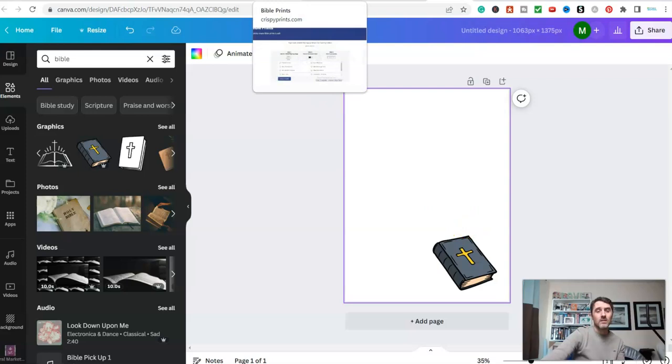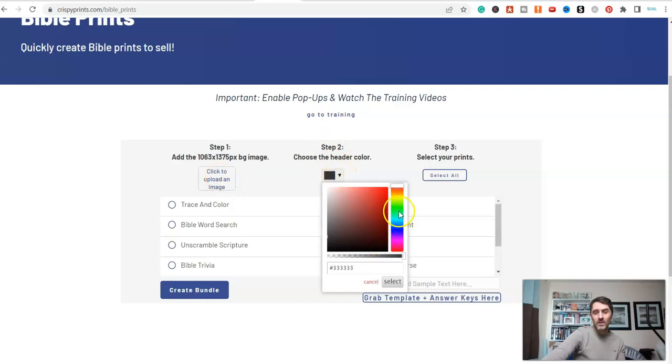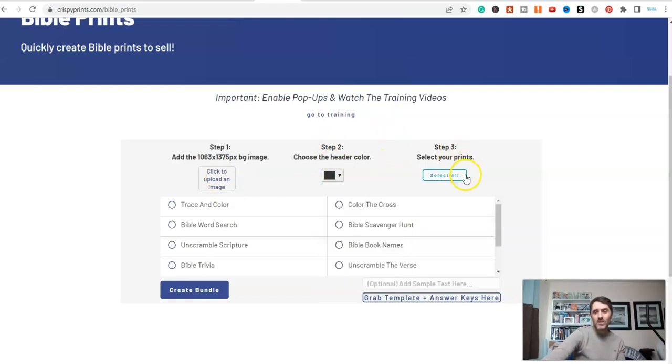It takes about 10 seconds. Once I've done that and I upload my image to here, step 2 is choose the header color. So you can choose a different color, you can customize it. And then step 3 is you select your prints. And you can see in here, there's lots of different ones.